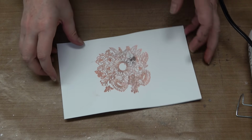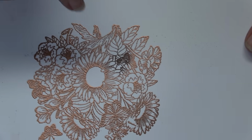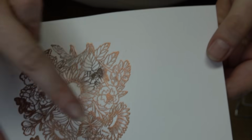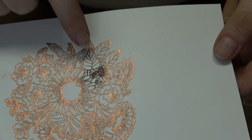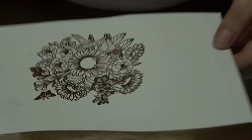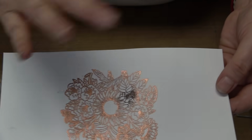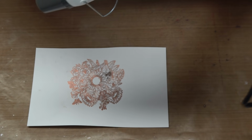Okay. So there's the copper. Oh, but you see, I can see I missed a space. Do you see how dark that is in comparison to everything else, and that it doesn't have that beautiful shine? That means I didn't add any heat there. You want to be able to look at it and see it get the reflection of the light off of it, and you'll be able to see if you missed anything.